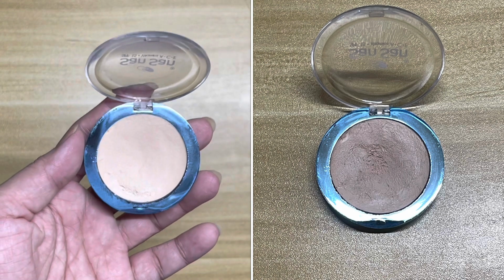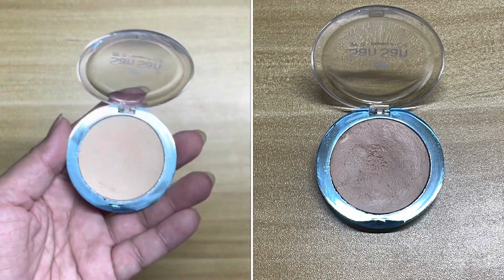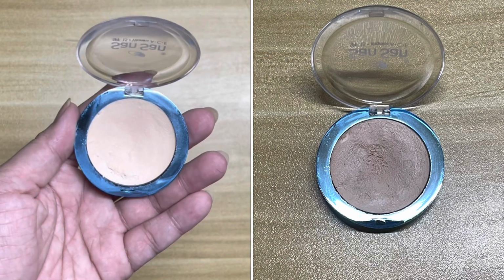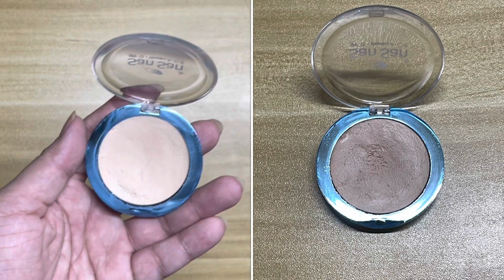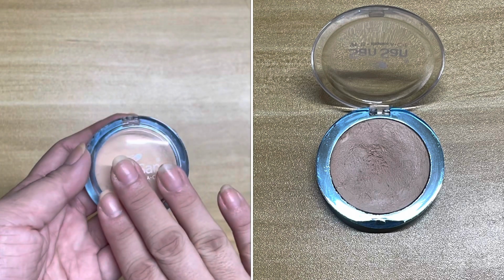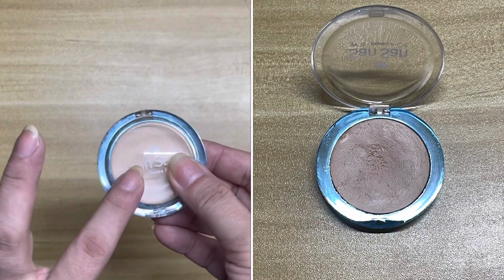However, what I observe is that I'm starting to enjoy using this. I've been using this with a sponge this time. Unlike in the first month, I've been using my finger or a brush to get product from here, and it doesn't look as good as using a sponge. I am starting to enjoy using this, and it's brightening, and that's what I'm looking for in a concealer.